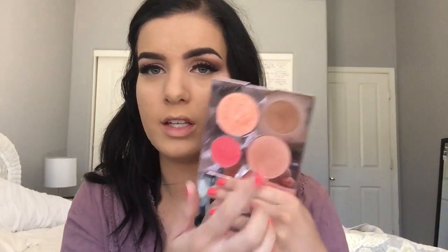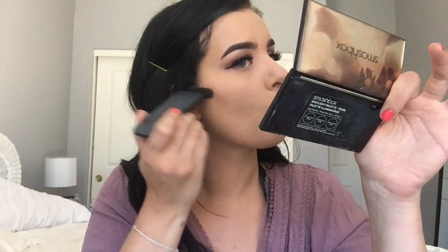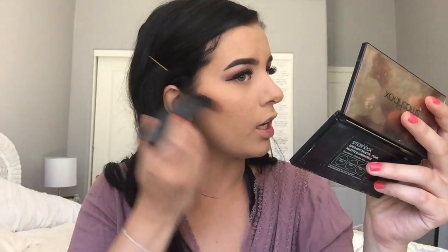I picked up the Becca by Chrissy Teigen palette a while ago. I did a full review on it. The one product I love in this above the rest is the bronzer shade, and I actually love this for contouring. To contour today, I'm using the NARS Ita brush. It's just so easy. This brush makes contouring so easy. You really just want a brush that's going to make it easy for you. This is such a good option.